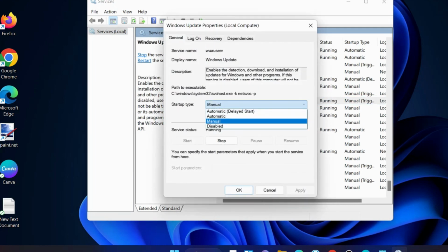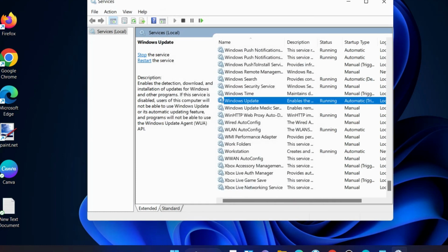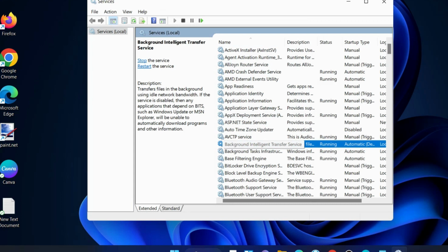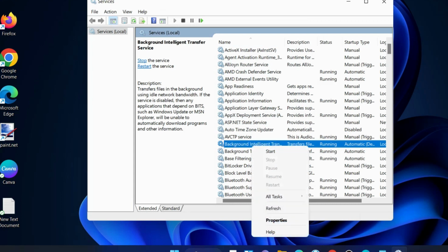Go to the startup type section and select automatic startup type, and choose apply and then the OK button to save the changes. Thereafter, in the same window, restart the Background Intelligent Transfer Service, BITS. Right click on it and start the BITS service.